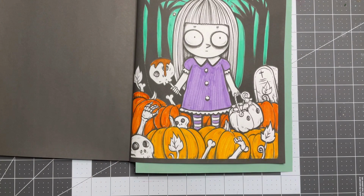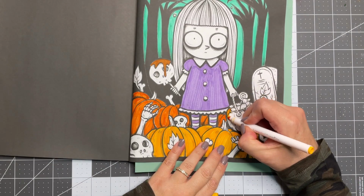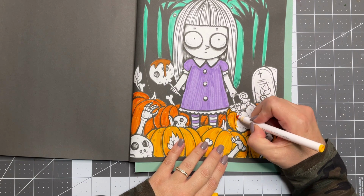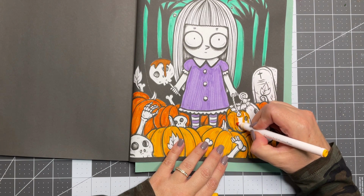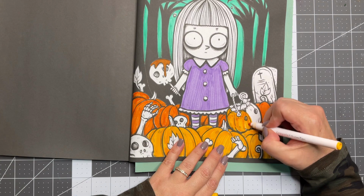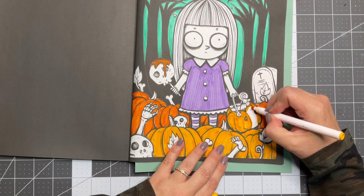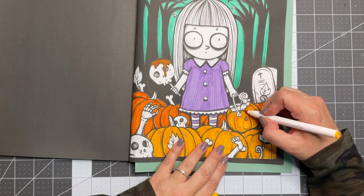All right, there's the pumpkins. Let me see what I want to do. I think I'm gonna do this one light also. All right, let me finish this one and then I'll go on to the next question.